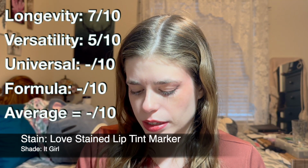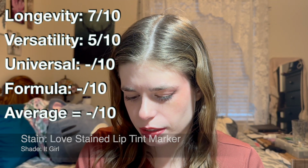Versatility, I would say that it's very difficult to use on the cheeks just because of all the shading you would have to do. You can kind of rub and blend a little bit, but you can still see the harsh lines there, so you're going to have the same problem as with the peel and stick one, where you can't really get those nice feathered edges. Rubbing it and rubbing it with a cotton thing helps, but not really. So I'm going to give it the same score that I gave the peel one, which was a 5 out of 10.